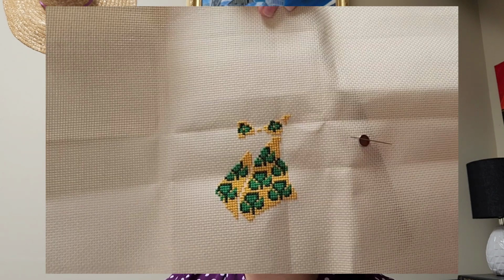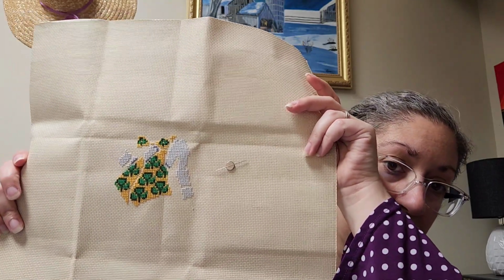Next is Saturday morning. I woke up, decided to work on the Boston Sports Mashup by Teren Stitching. I'll show you a photo of what it will look like when it's done and where it was the last time I stitched on it. I'm stitching this on a 14 count Zweigart Ada in the color Parchment. And here is where I got to.